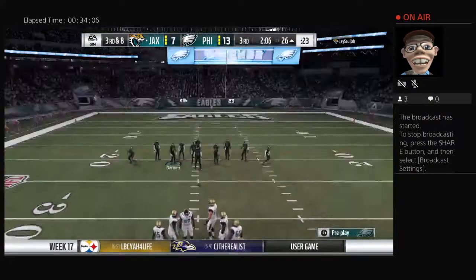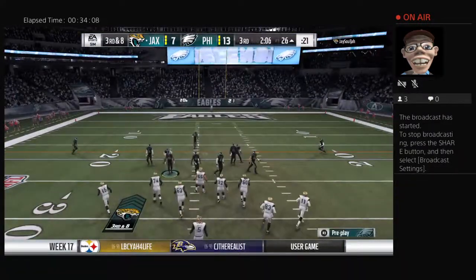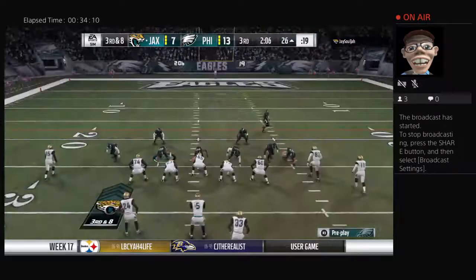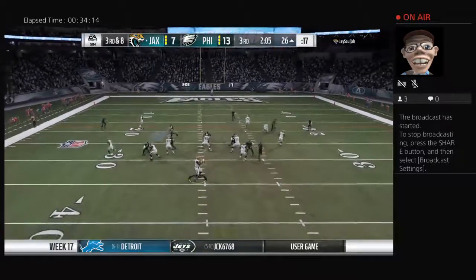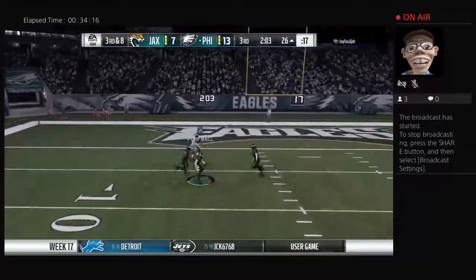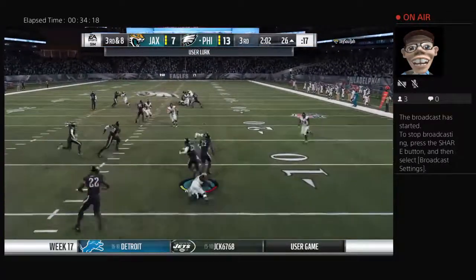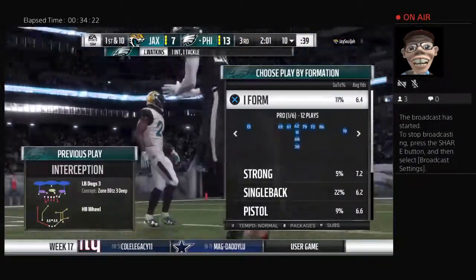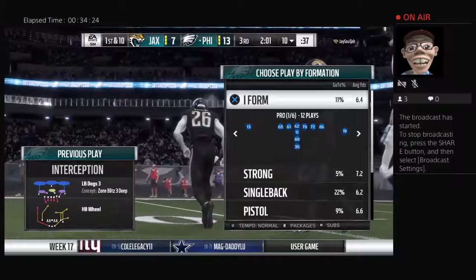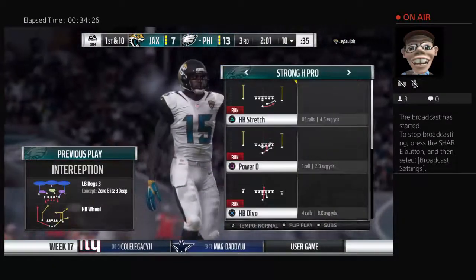The Jaguars on third down. They've hit 2 for 4 thus far. This is 3rd and 8. Working from the gun, it's Bortles. And for the 4th time tonight, it's an interception. Picked off inside the 10. And a big turnover there as his guys will get the football back.